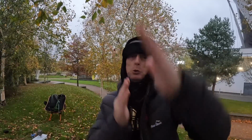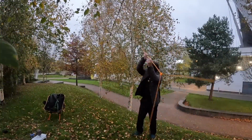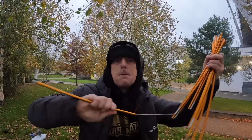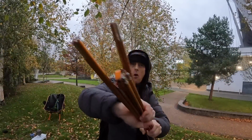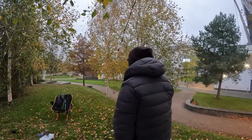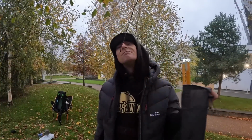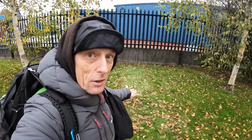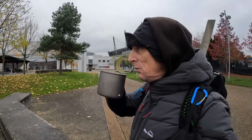Chop, chop, chop. So let's take down the pole. Well, we can put this in the bag, can't we? Well, this is where we camped last night, and as you can see, we've left no trace, only flat grass. Well, we can just have our brew now, can't we?